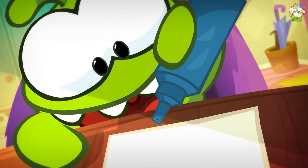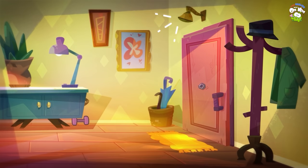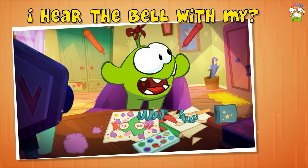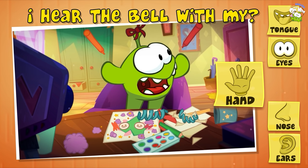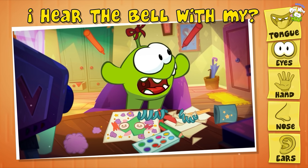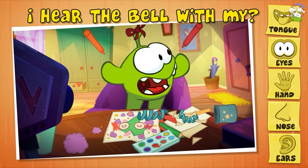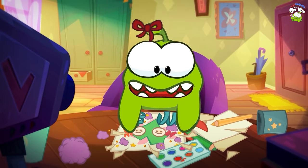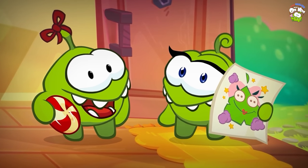Ooh, Om Nom's making some artwork. Oh, but the glue's run out. And Om Nelle too. Oh, but listen, the bell is ringing. I hear the bell with my hand. No. I hear the bell with my tongue. No. How about with my ears? That's right. We hear with our ears. And Om Nelle heard the bell. Class finished. What a lovely picture.